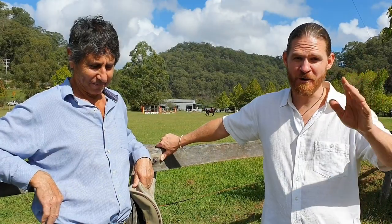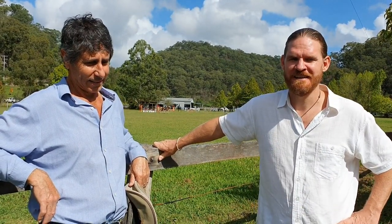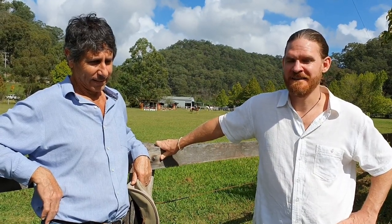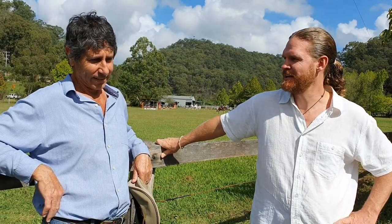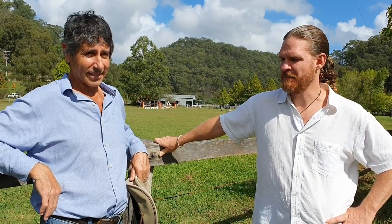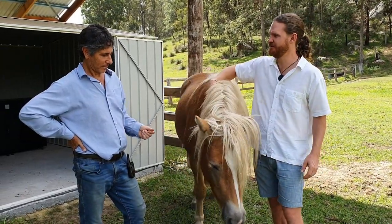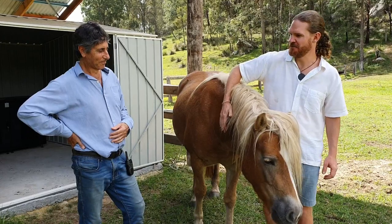So if you're into wines and you're into horses, keep an eye out for Jump in the Vines. It's a great event, Easter weekend, and it's a sparkling weekend here this weekend, we've been very lucky, and it's absolutely beautiful. So get along and book it in. Thanks for having us around and introducing us to Logan and showing us around your off-grid system.